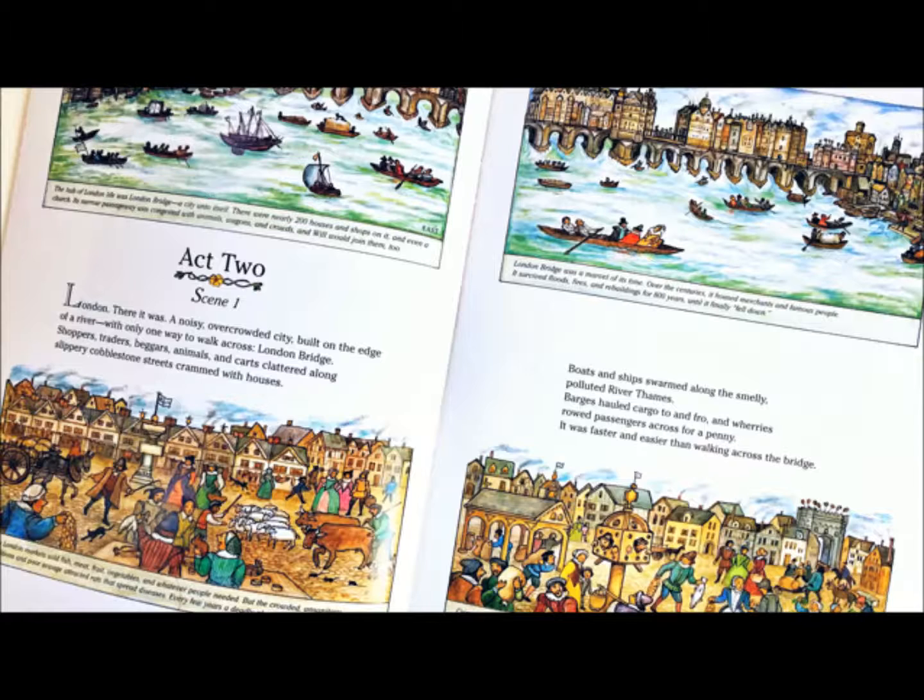There was a man who dreamed of rebuilding the Globe on the original spot. So the Globe that we can see today, if you ever get to go to London and see the Globe, it's not the original Globe. It's the Globe that's been rebuilt, but to the highest standard. I've never actually seen it, but I think it's built just as it would have been built in Shakespeare's day.